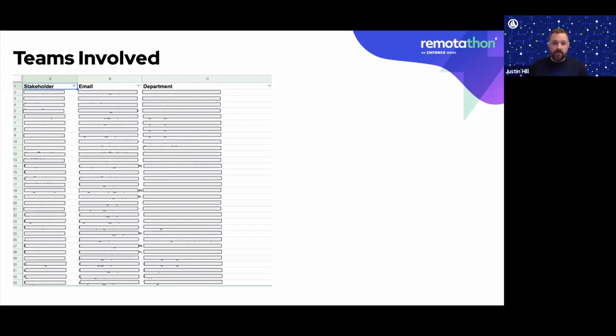Sales enablement was another good business unit to work with because they are heavy content creators. They support the sales team. It's important to get the sales team the information they need when they need it. And so we wanted to work closely with them to make sure that they felt great about the future solution and the solution we built out.